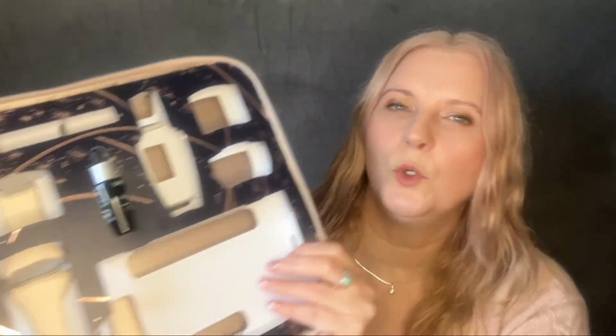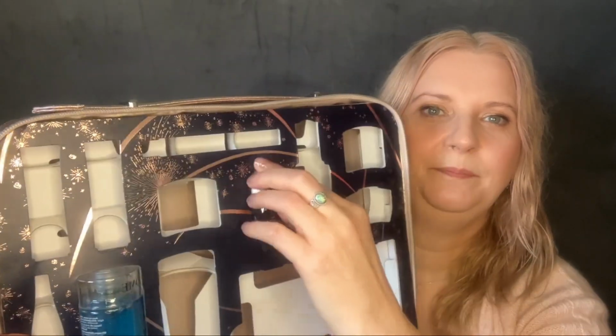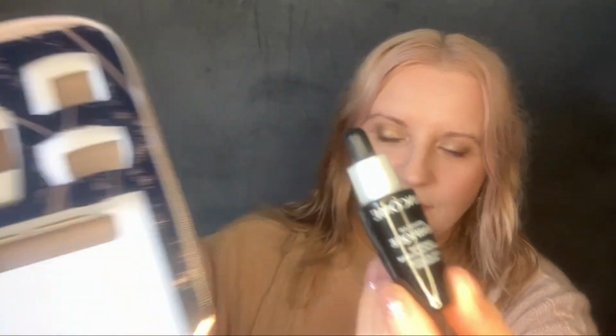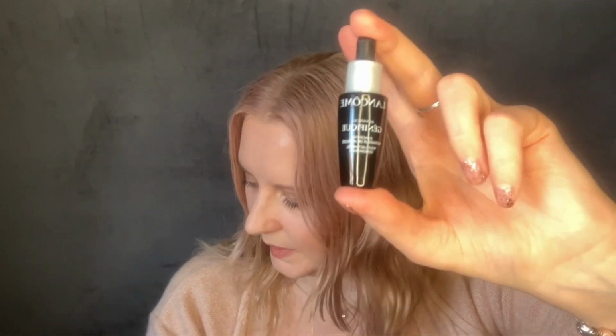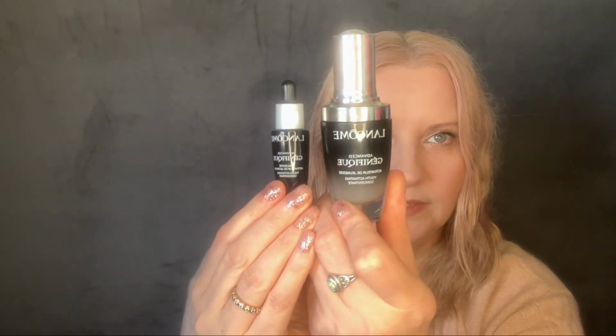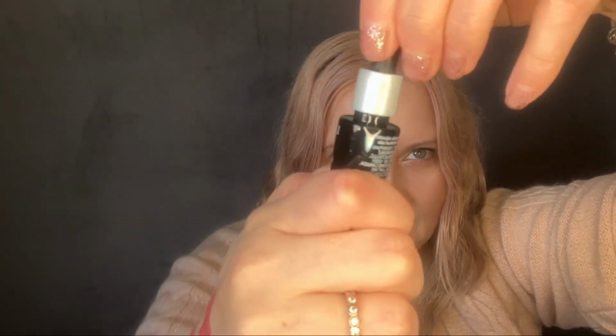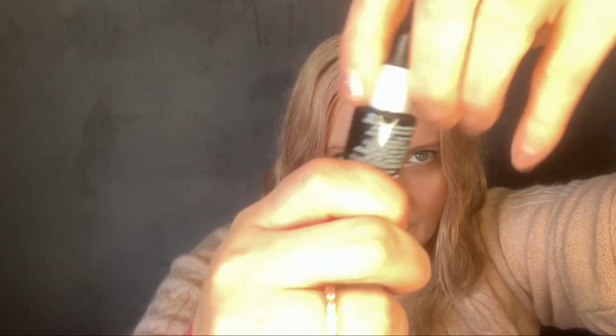And then you also get another little Genifique. So you've got a big one and a little one. So you've got this little handy deluxe size here. This is 10ml. And I said the 30ml goes for £70. So there's 10ml there. So you've actually got 40ml in the case. And this has got little pipettes as well, look. I'll open it and let you see. So there it is. Same thing, but in a smaller bottle.